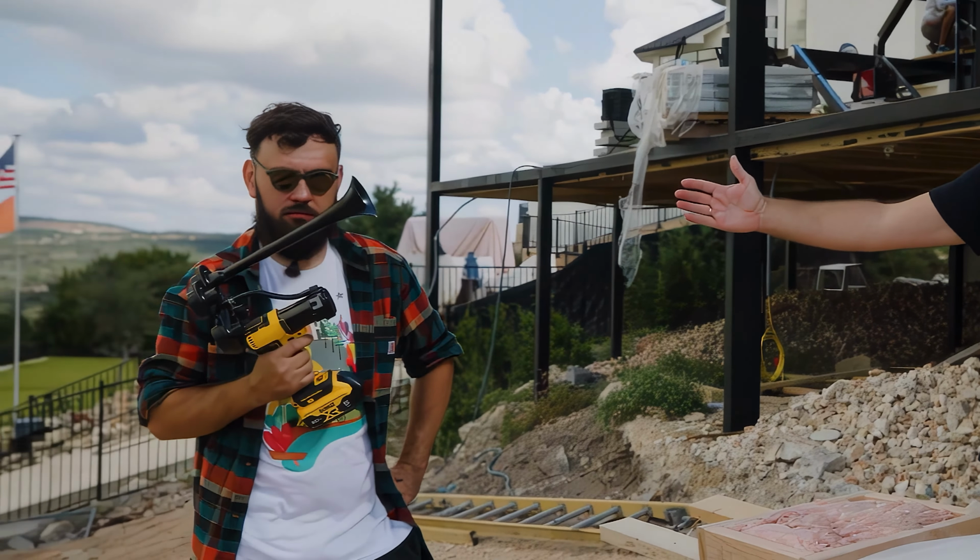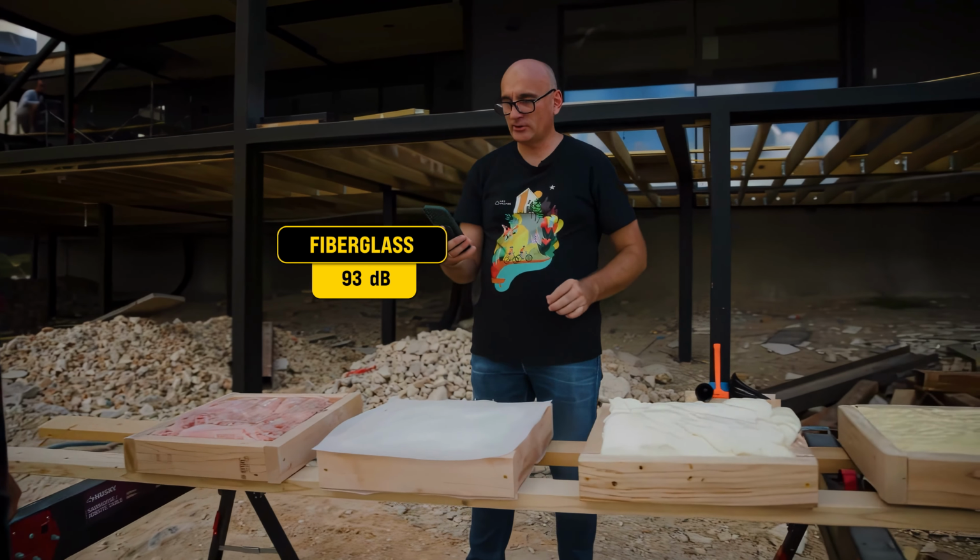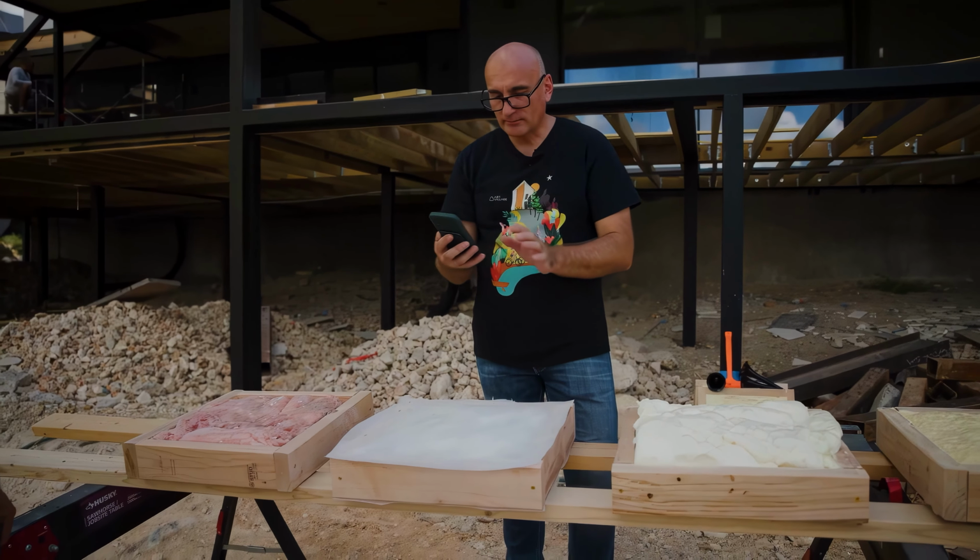We start with the first insulation. This is fiberglass insulation, pink cotton, start 93. I am saving the screenshot. Let's move on to the next one.